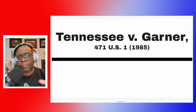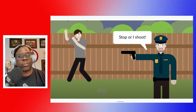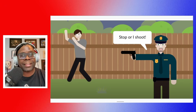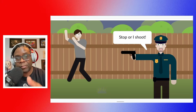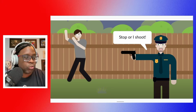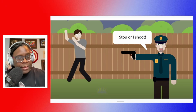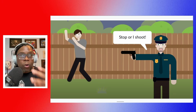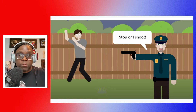Now, I got to give you a quick synopsis of the facts of that case. Essentially, this guy in the gray shirt, Garner, was burglarizing a house. Police show up, they see him running out the house, and he's running away from officers. Officers, as you can see, say stop or I'll shoot. His back is turned, he's jumping over a fence, officers shoot, killing Garner. Now, Tennessee law allowed officers to shoot fleeing felons in the back. If you just committed a felony and you were running, you could be shot by officers.